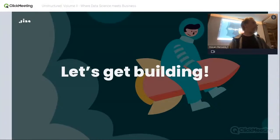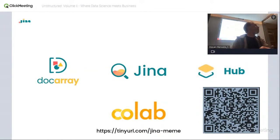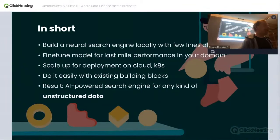We don't have time to go through the notebook, and I don't have it on this machine. But if you want to look at how to build a meme search engine, the URL is there. So yeah, in short, you can build a neural search engine with very few lines of code. As I said, most stuff that I've built is under 100 lines. You can do it pretty much all on the cloud now as well. We're really rolling out the cloud features. Scale it up for deployment on Docker, Kubernetes, all the stuff you need for most use cases is just there.